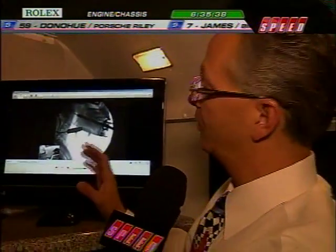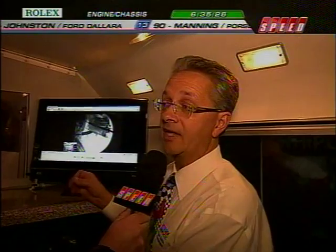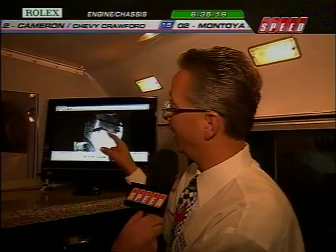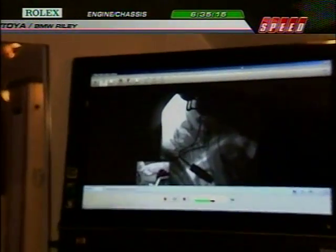What we're looking for to begin with is, when he doesn't have the helmet or the Hans device on, we're looking for instability in the spine, ligaments that are unstable or torn. When we put the Hans device on, we want to see how well that Hans device works. It works excellent, and that's why we have personal fitment for the Hans device, and we can actually see it in real time. We can actually see the neck moving and how well the Hans device works. And that's the technology we're bringing to Daytona this weekend.